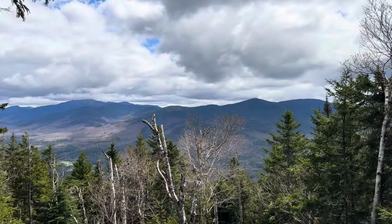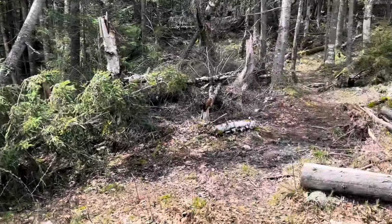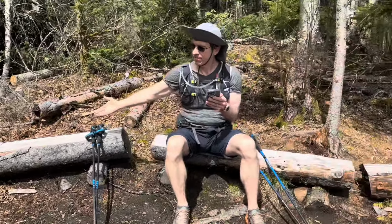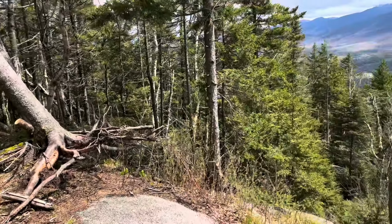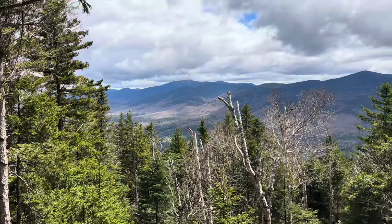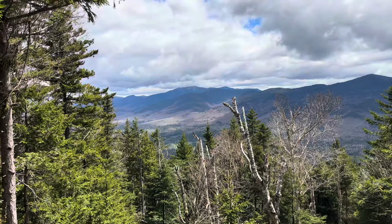That is the vista. There are little seats here. Yes, sit down and let the black flies feast on you. Oh, that's cool. All right. Coal Hill. Not bad at all.